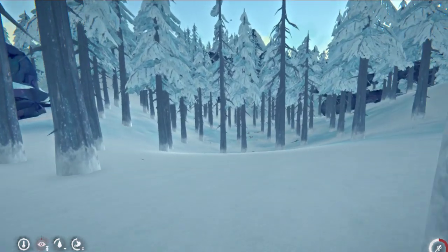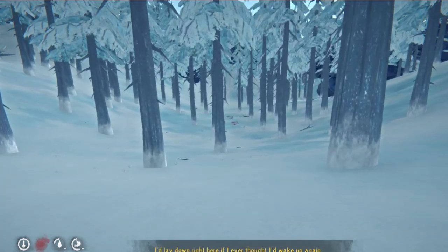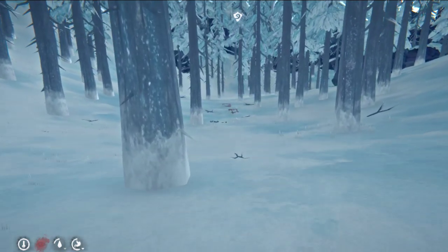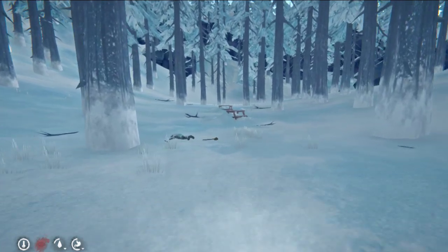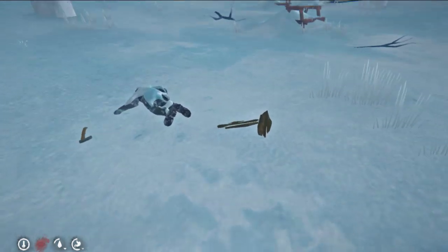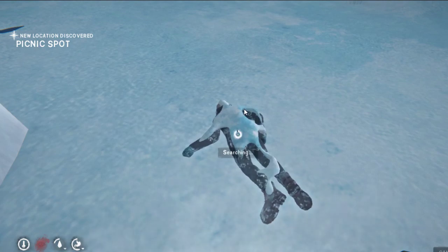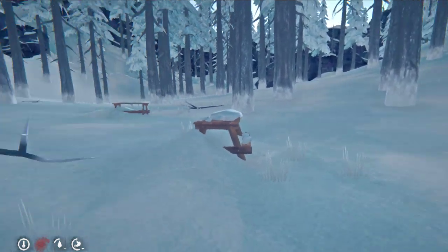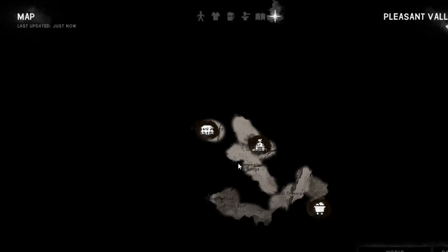Let's jog a little just to pick up speed. So I'm curious what these ground things are down here. I'd lay down right here if I thought I'd ever wake up again. Picnic tables. There's a dude, and there's wood, and there's another hatchet. Picnic spot. Okay. Well, did we chart this already? I don't think so.